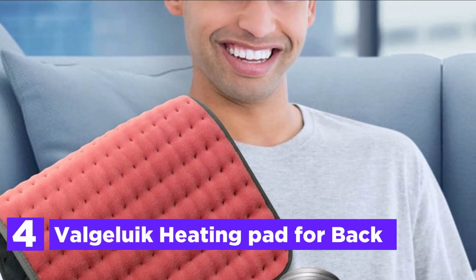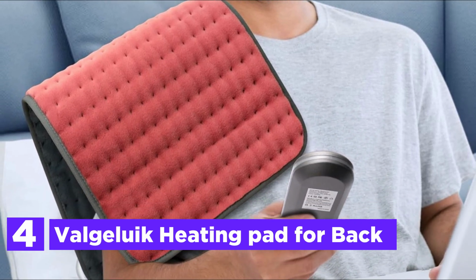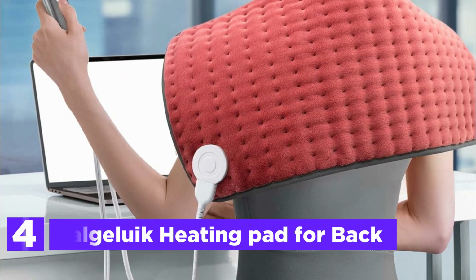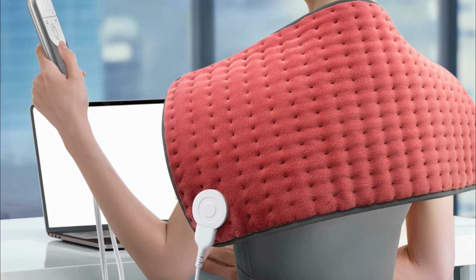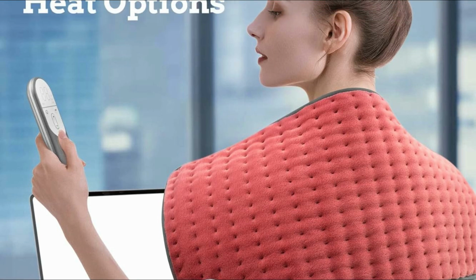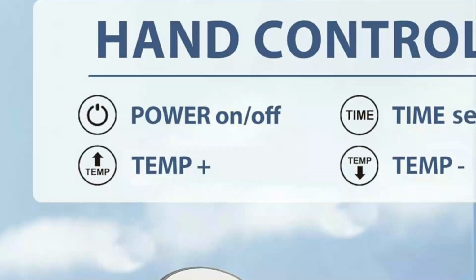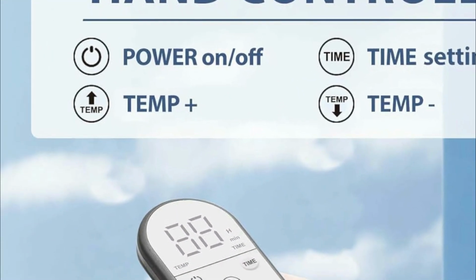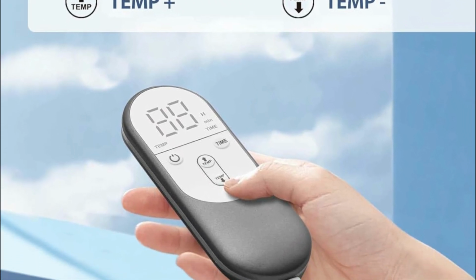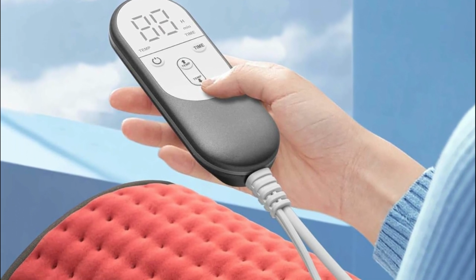Discover unparalleled comfort and relief with this extra-large 12x24-inch heating pad, expertly designed to soothe back, abdomen, neck, and shoulder discomfort. Customize your experience with 6 adjustable heat levels and 4 timer options, ensuring optimal relaxation. Versatile for dry or moist heat therapy, simply spritz the surface with a fine mist for added relief. Equipped with an extra-long 107-inch power cord, this heating pad offers unmatched convenience. Experience rapid heat up in just 20 seconds, delivering soothing warmth almost instantly.